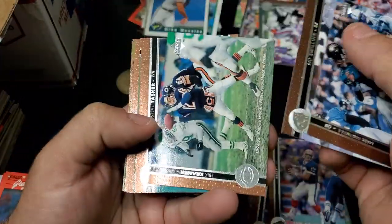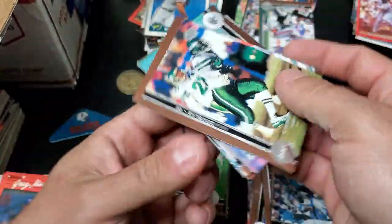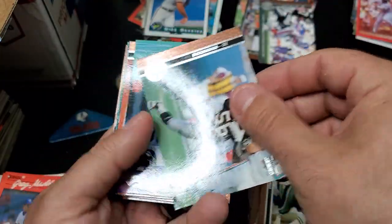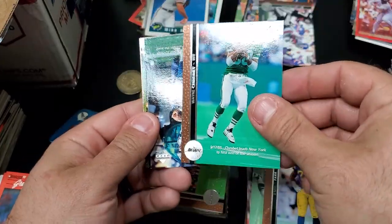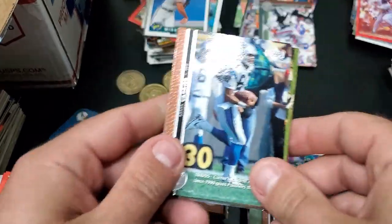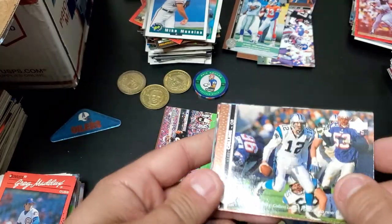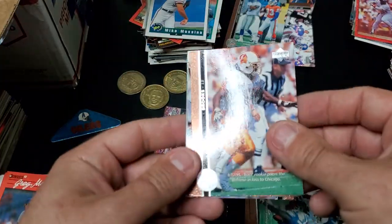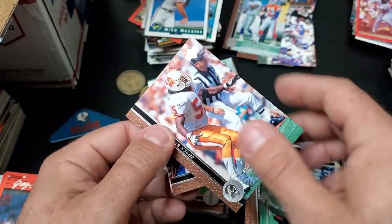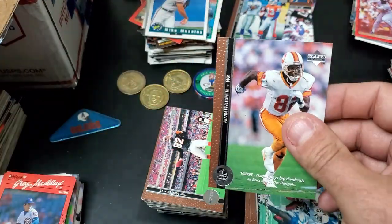Thurman Thomas, Mark Brunell, another Eric Kramer, Steve Tasker, Neil Smith, Floyd, Hugh Douglas, Chris Redman, Jake Reed, Ray Buchanan, Wayne Corbett, Mark Carrier, Chris Carter, Anthony Miller, Kerry Collins, Rodney Thomas, Eric Davis, Lorenzo Lynch, Derek Brooks. Oh, 95 was his first year, so. Ty Law. Good old Ty Law. Same with him. Alvin Harper.